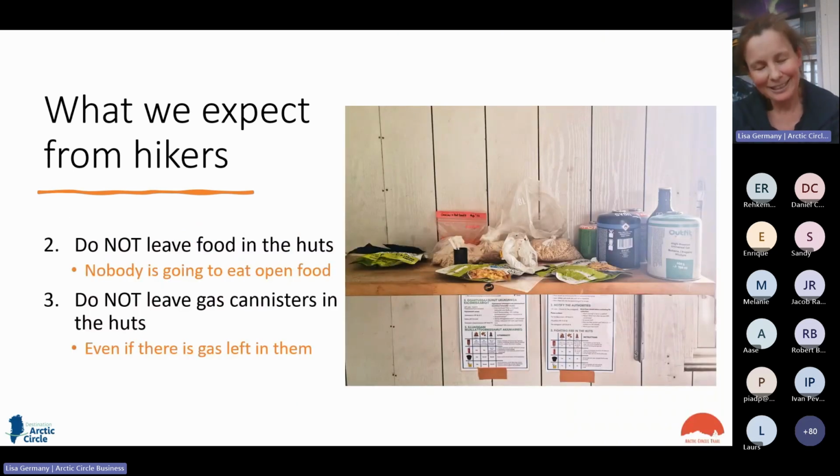Another thing that we really strongly request is that you don't leave food or gas canisters in the huts themselves. If you have a Ziploc bag full of food, it doesn't matter whether you label it, nobody is going to eat an open packet of food. So please do not leave it. Please take it out with you. You can dispose of it once you get to Kangerlussuaq or Sisimiut, but do not leave it in the huts.